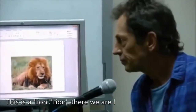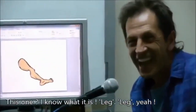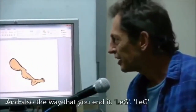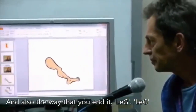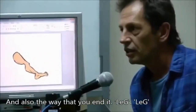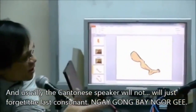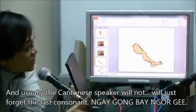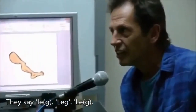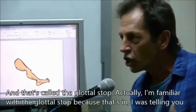Leg. You see, and also the way that you end it, the leg, G. Usually the Cantonese speaker will just forget the last consonant. They say leg, leg. That's called the glottal stop.